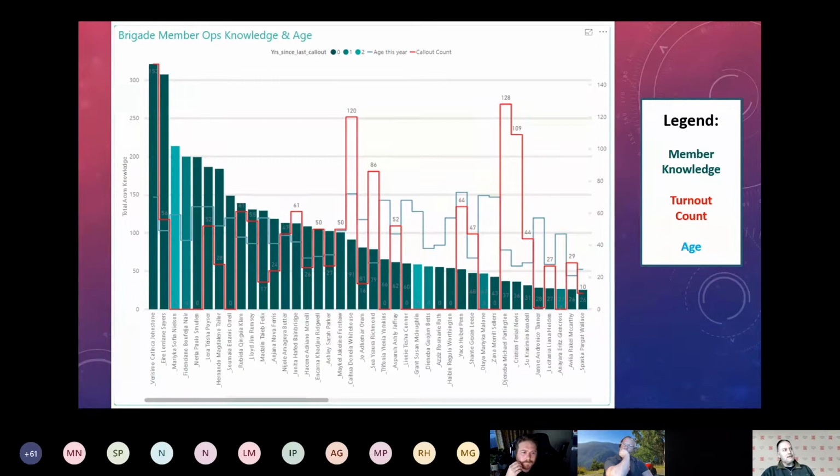The red line is the number of turnouts that person did this year. So you can see the highest knowledge holder was also the person who did the most turnouts, who, as it turns out, is also the captain of that brigade. He's a bit of a legend in his own lunchbox, actually. He's quite an amazing guy.